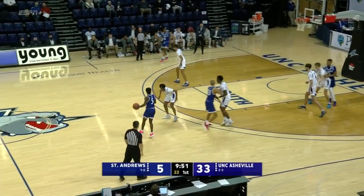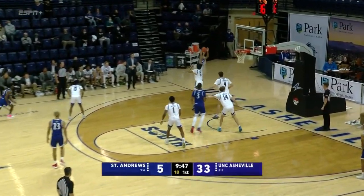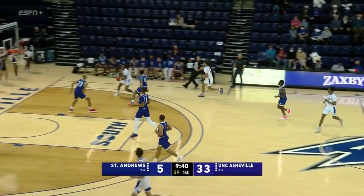And Doc Battles speeding, getting back on defense, headed off that potential fast break. Good back cut. Simbly, fadeaway, splash. Yeah, I didn't think anything was going to happen. You're right. It was a tremendous back cut. Tough shot, but able to knock it down.